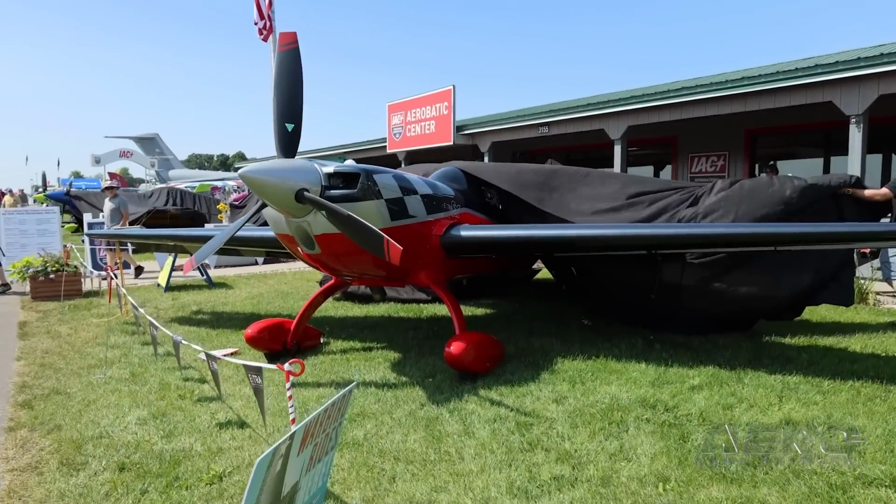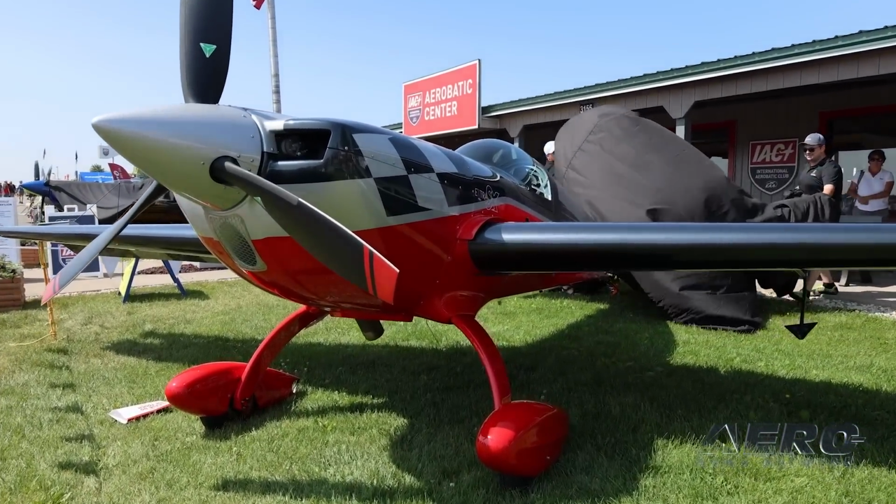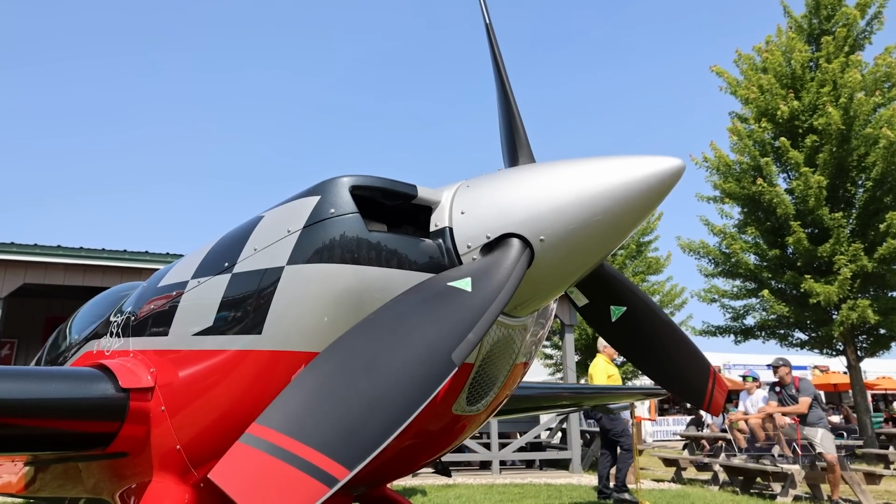Extra Aircraft reveals their latest aerobatic model. You can always count on Walter Extra to keep raising the aerobatic bar. The Extra gang unveiled their latest Aerobat at the IAC headquarters building at AirVenture.